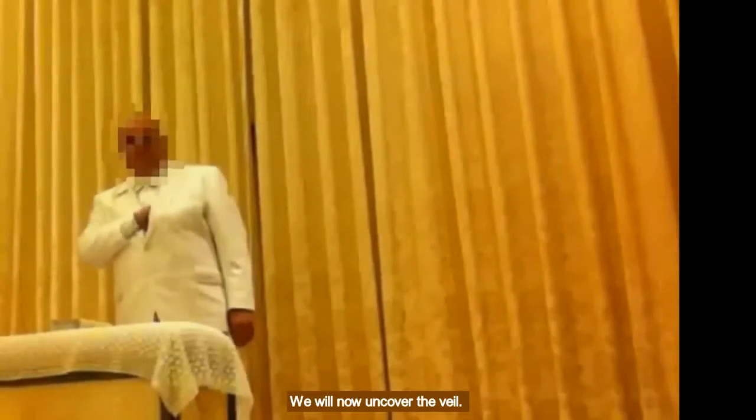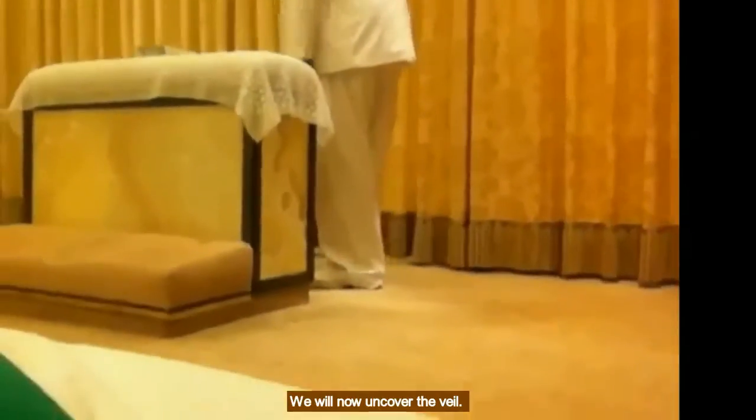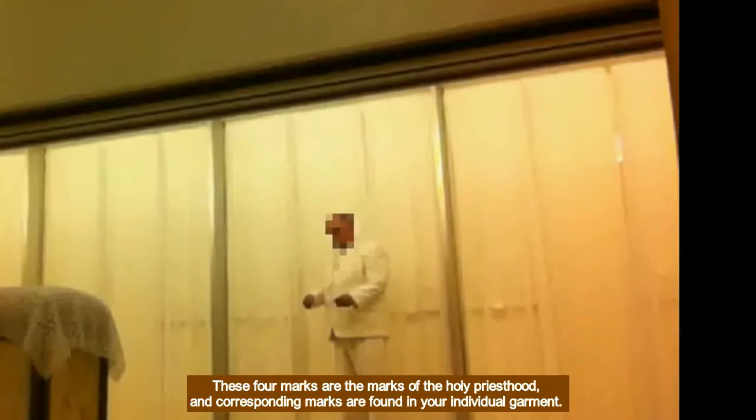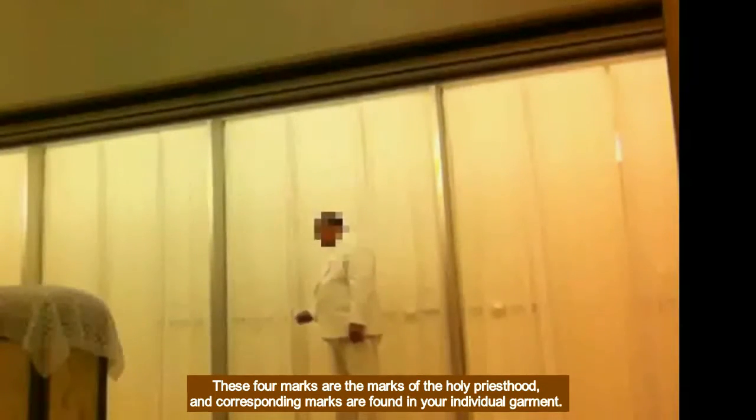We will now uncover the veil. Brethren and sisters, this is the veil of the temple. I will now explain the marks on the veil. These 4 marks are the marks of the holy priesthood, and corresponding marks are found in your individual garment.